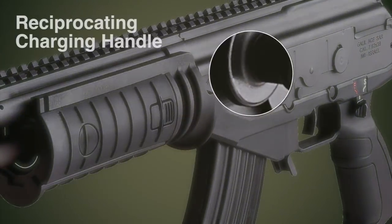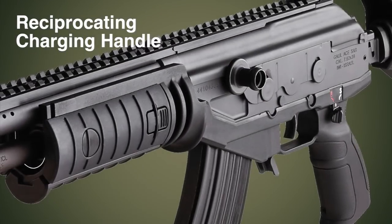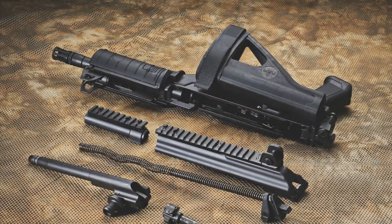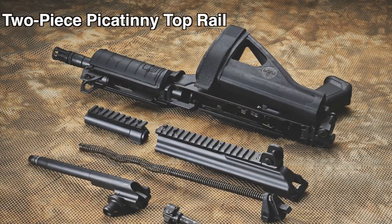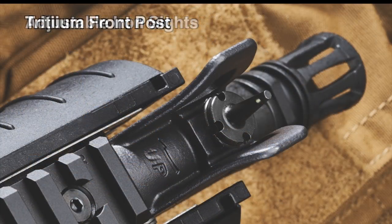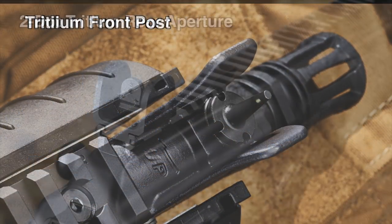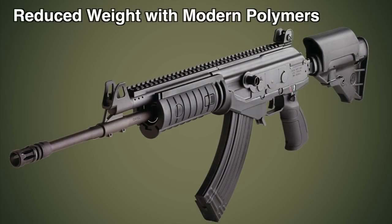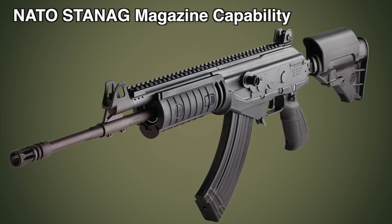refined. The reciprocating charging handle has been moved to the left side of the milled steel receiver, allowing for weak hand operation. The addition of a full-length two-piece Picatinny top rail allows for more sighting systems, and it comes with fully adjustable iron sights with a tritium front post and a two-dot tritium rear aperture. Using modern polymers, the overall weight has been reduced, and it has NATO STANAG magazine capability.